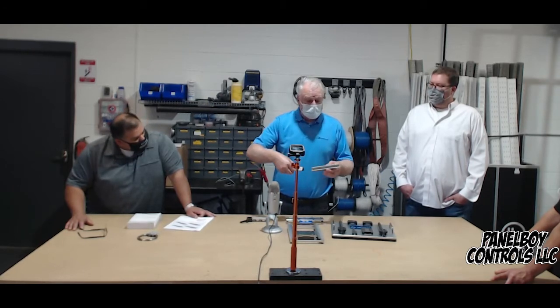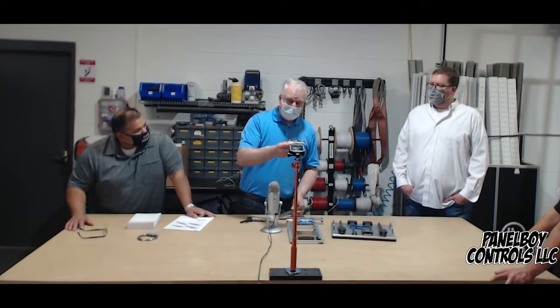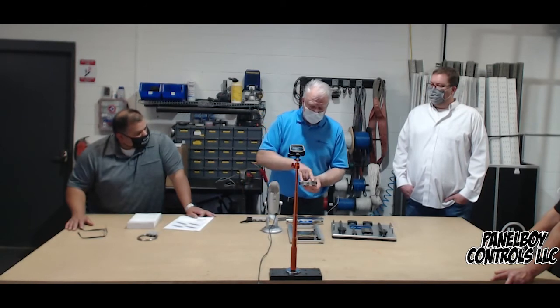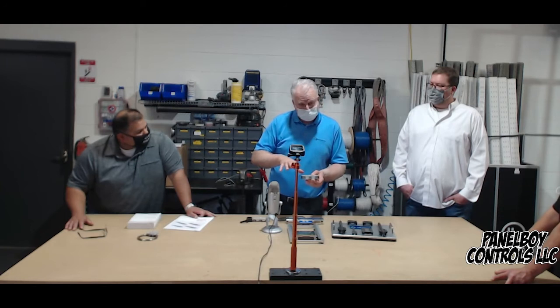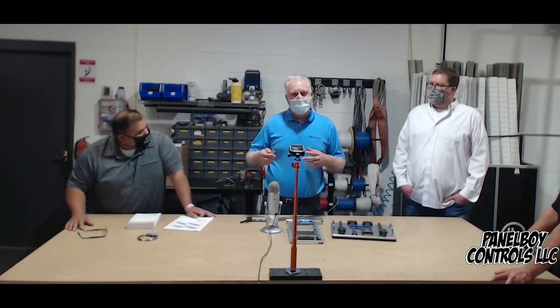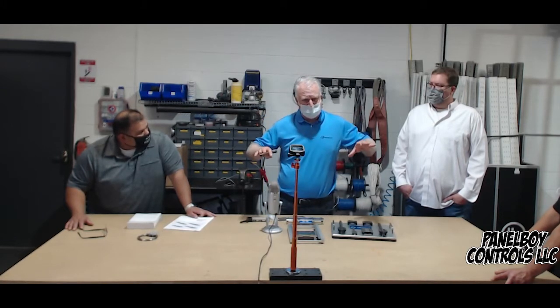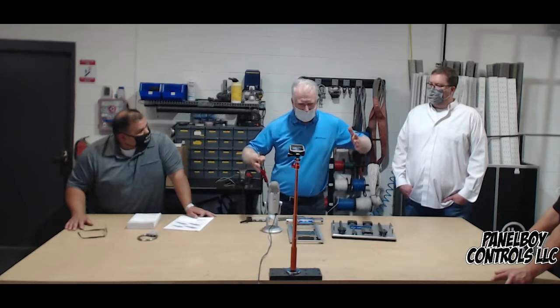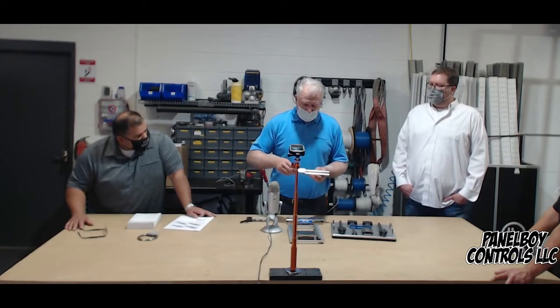So the Utilitrack, this is a steel version that we have of this product that comes in different sizes. The carriage, this is a 3-wheel version. We also have a 4-wheel version and a 5-wheel version. The additional wheels can provide higher load capacity, higher moment capacity, and stability. There's occasions where I want a longer carriage for stability of the application. So there are different sizes of carriages.